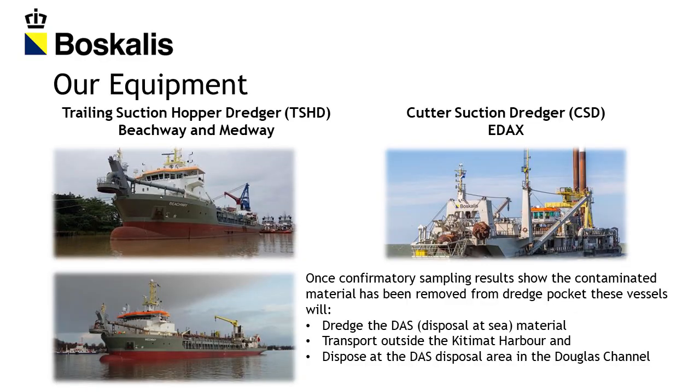The trailing suction hopper dredgers, Beachway and Medway. Once confirmatory sampling results show the contaminated material has been removed from the dredge pocket, these vessels will dredge the materials that will be disposed of at sea, load, and transport these materials outside the Kitimat harbour, then dispose of the dredged materials at the approved DAS disposal area in the Douglas Channel.